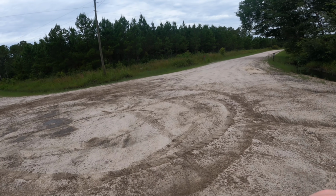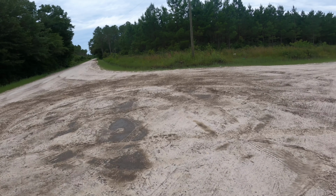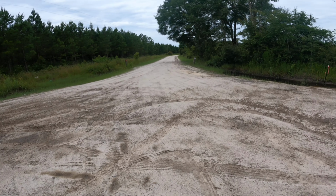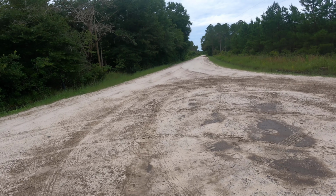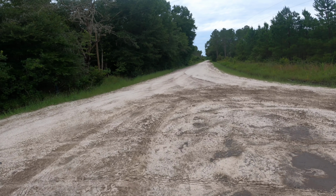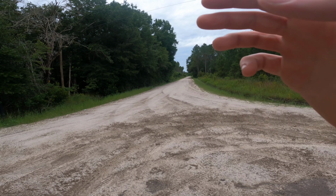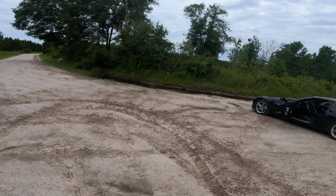Normally I'll come from that way and take it sideways through here and go that way. But like I said, with all these ruts and stuff, I don't really feel comfortable doing that. I'll keep in touch, because I've got friends that work at the road department. Once they grade the road, we'll come back out here. Down that way, there's actually some awesome turns, so I'll take you guys down that way now.